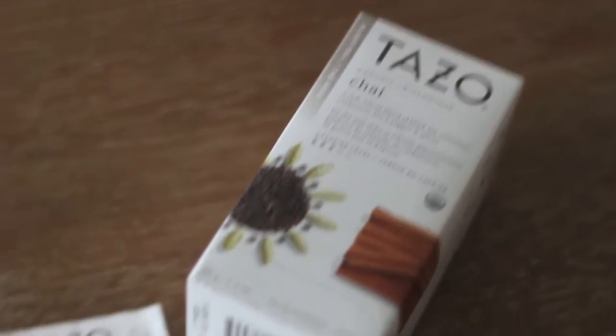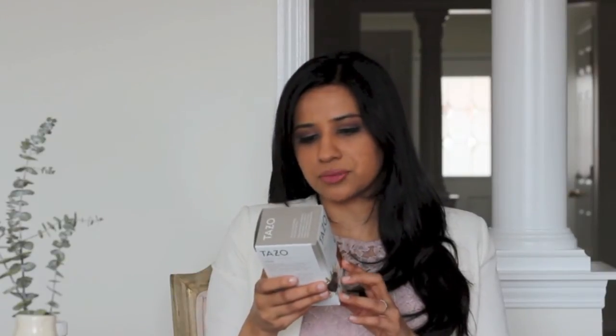But this is a great way I found to drink that spice-infused tea at work or on the go. It's by Tazo Tea, which is like a Starbucks brand, I guess. It has black tea, ginger, cinnamon, black pepper, cardamom, cloves, star anise, and they're all organically grown. So it's an organic chai, and it says rich, robust blend of black tea, cinnamon, cardamom, black pepper, and spices. And I have to say, this is the best tasting chai in a tea bag.